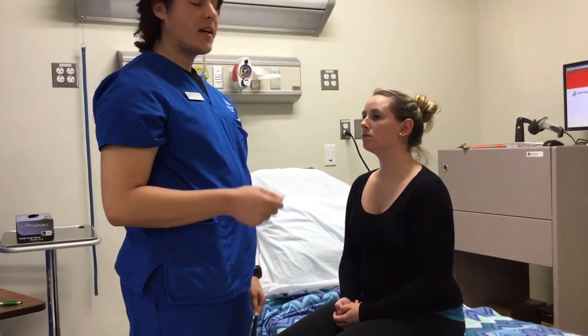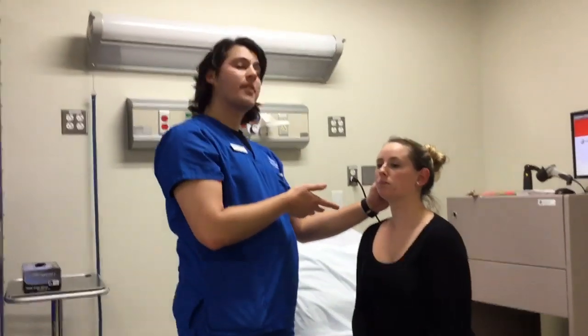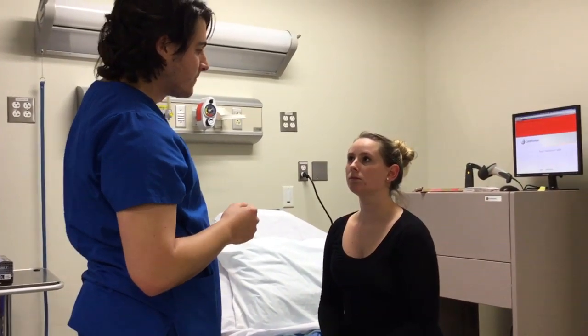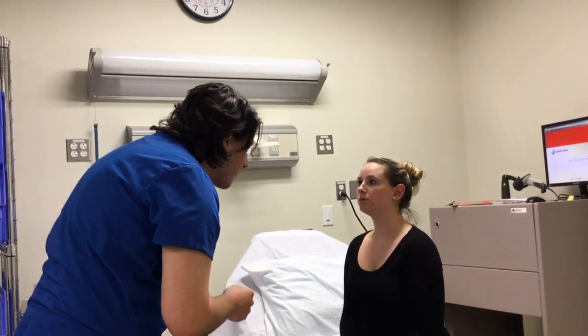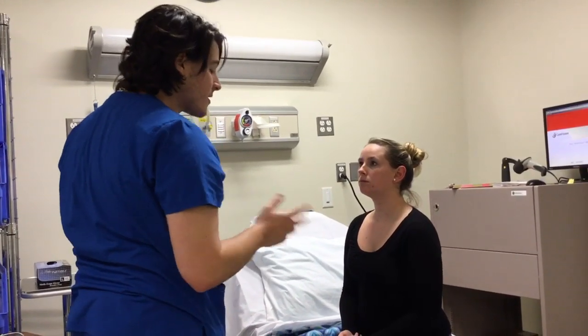If I had an otoscope, I could look inside the ear by pulling the pinna up and back, and I'd be looking for the tympanic membrane, which would be like a translucent gray color. Okay. Moving on to her nose. I see her nose is midline, no obvious deformity.